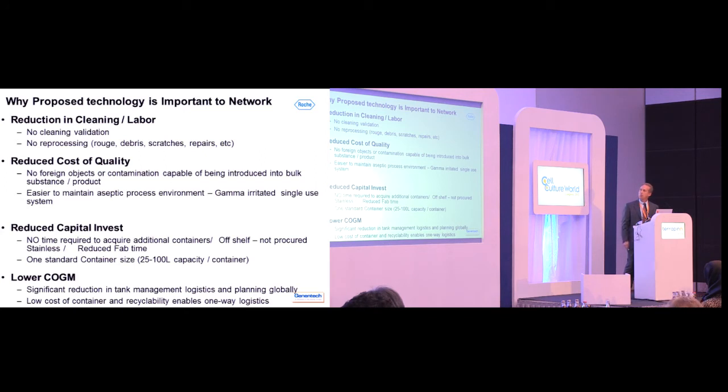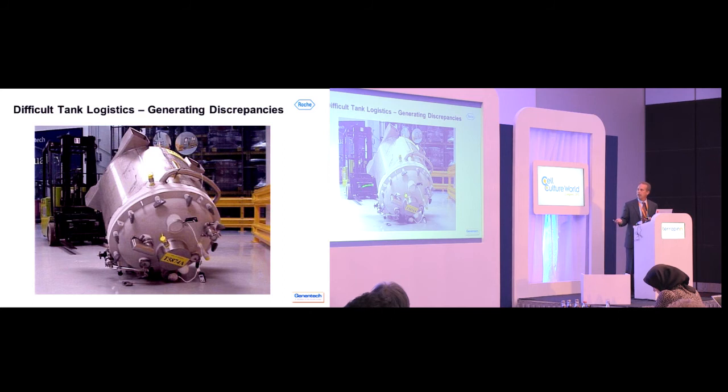So with the disposable implementation, we believe that we can reduce cleaning, with no cleaning validation at all. There should be no reprocessing due to rouge, debris, scratches, or any other repairs, which I'll show you examples of in a minute. Reduce cost of quality because of deviations and/or foreign objects found in the stainless steel tanks. And obviously a reduced amount of capital because we're not going to be purchasing, as a company grows, more stainless steel tanks, and lower cost of goods, which I'll show you examples of in a minute. And we shouldn't have these occurring.